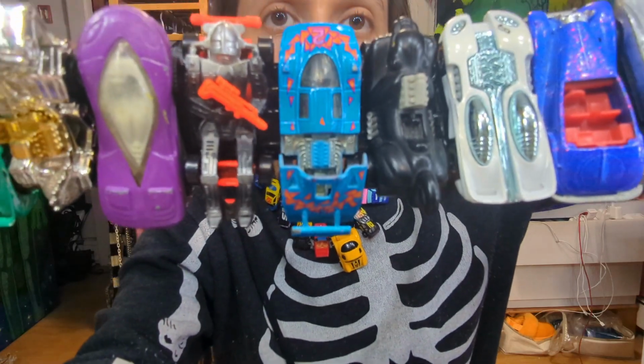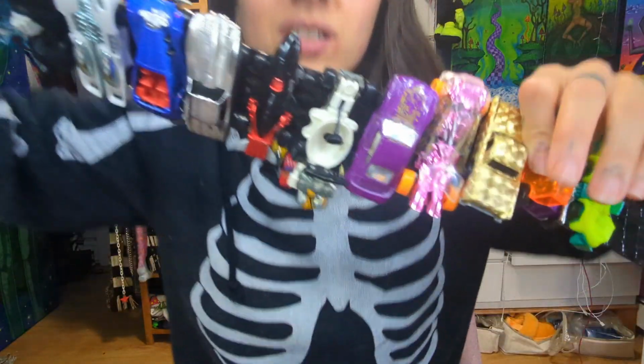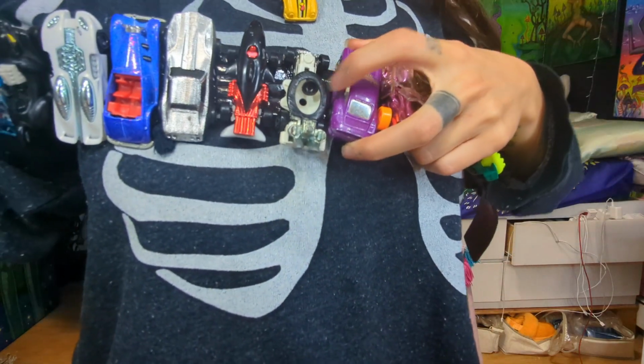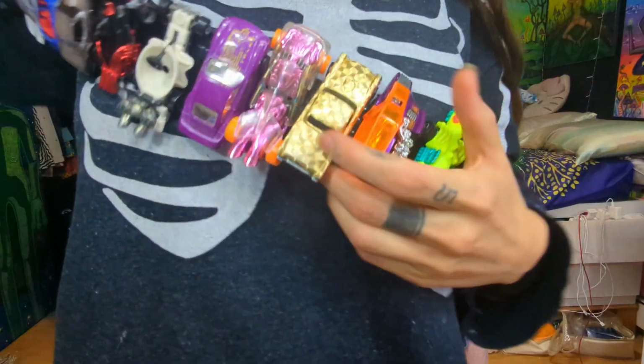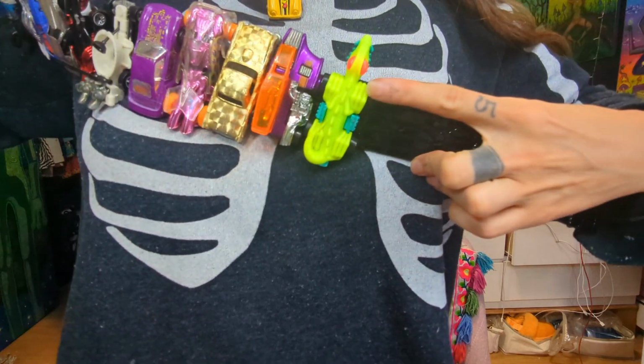That's so sick. And the panther. Hold on, my favorite one is this guy. What is this? It's a literal toilet. It's so funny. And like this pimp car. And this one too, and it glows in the dark.